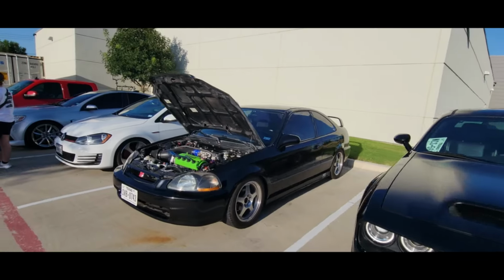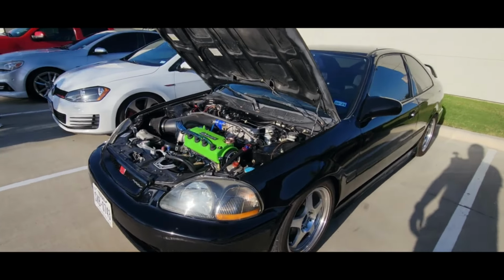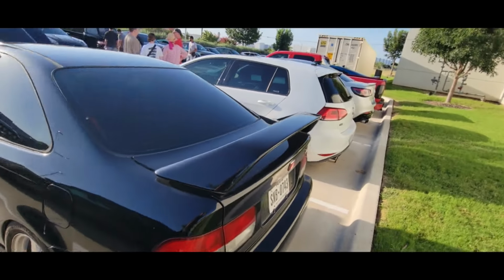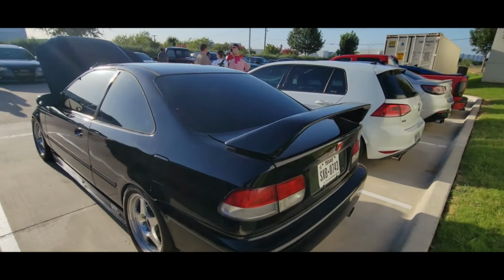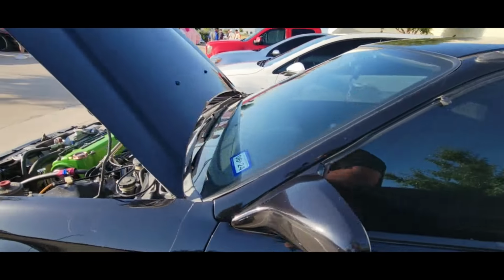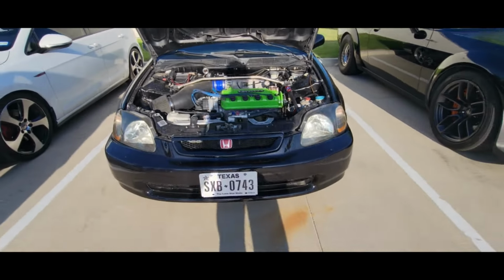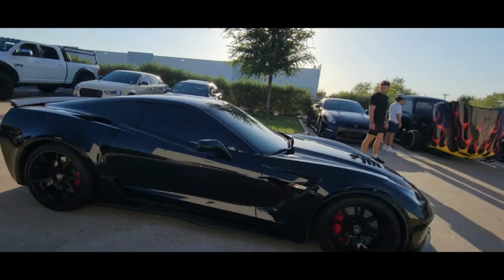Nice. Oh my. Well, look at what we have here. Oh, how I miss these days. How I miss this car. Used to have one just like this. I think this is a 96 or 97. Dude, that's a real. Wow.